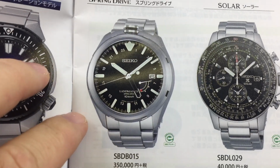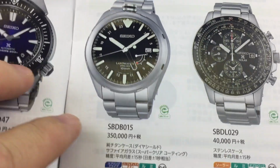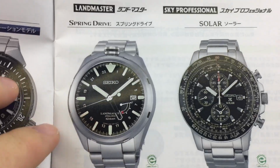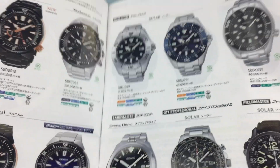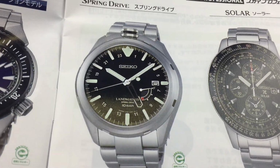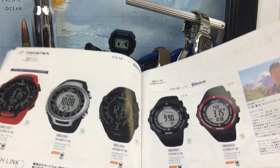This watch, the Landmaster, this one's being sought after. I've seen a lot of movement in that one. I'm not sure of the US price, but I think it's over 1,000. I know that. So that one's being sought after pretty heavily. There's some more solar ones. And that is spring drive too. You can see it on there. So that's pretty cool. And then the crown's up on the top. That's pretty cool. I'd like to get my hands on one of those.